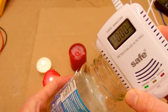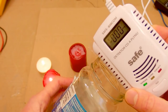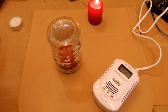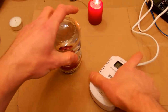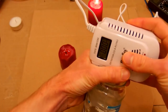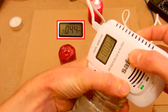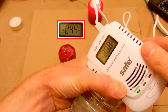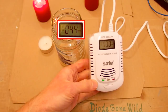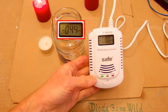Zero. Still 0 ppm of carbon monoxide. Even more carbon monoxide, or maybe no carbon monoxide at all, which is good for my safety, but not for the sake of this video, of course. Well, it briefly shows something. I think 44 ppm of carbon monoxide. We have some results, but not enough to trigger the alarm, so let's try something else.